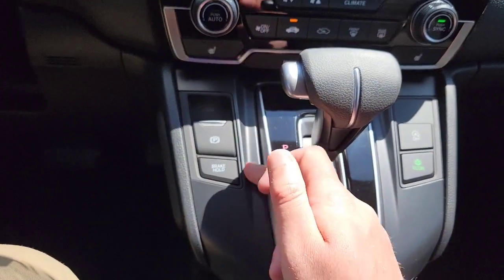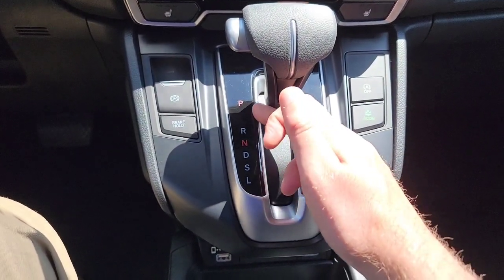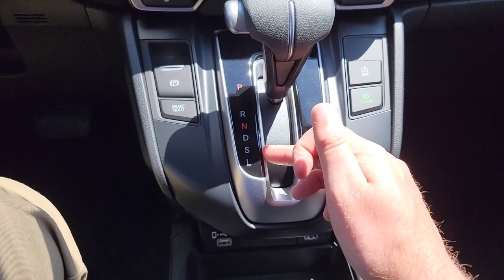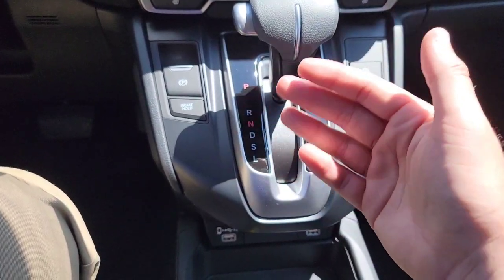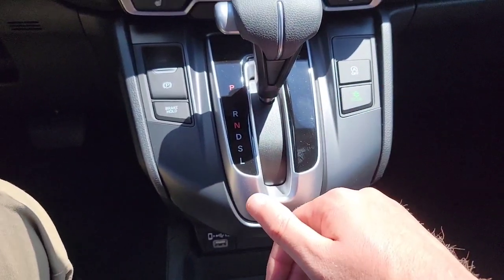You have your electrical parking brake, hold brake. Now you have a couple different gears here. As you guys already know, the standard park, you got your reverse, neutral, drive. You have a sport drive. It's going to change your gear ratio for more fun throttle response. Then you have a low gear for those steep hills and mountains, stuff like that.